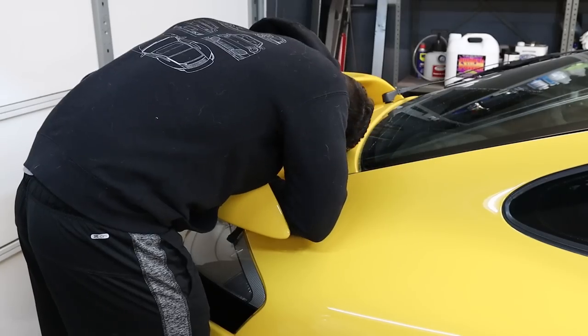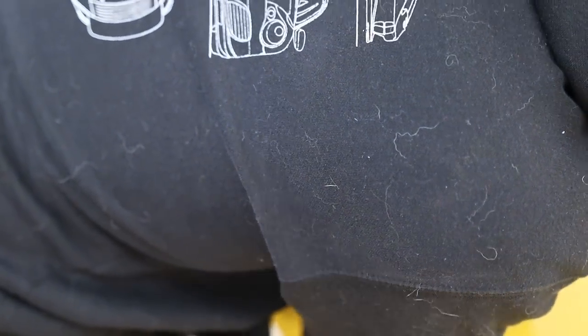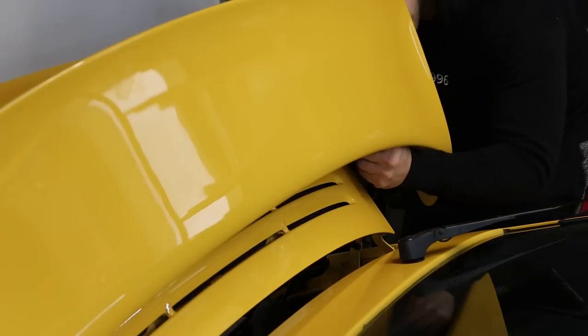They barely fit. They can only go on one way, and that's from the front. And they bolt in, and then there's a painted cover that goes on top of that that stays in with one of those push pins. Getting everything to line up perfectly was a huge pain. I was really worried I was gonna damage the paint, but in the end, I did get them both installed without damaging the paint. They lined up, they fit really well, and it looks really nice.